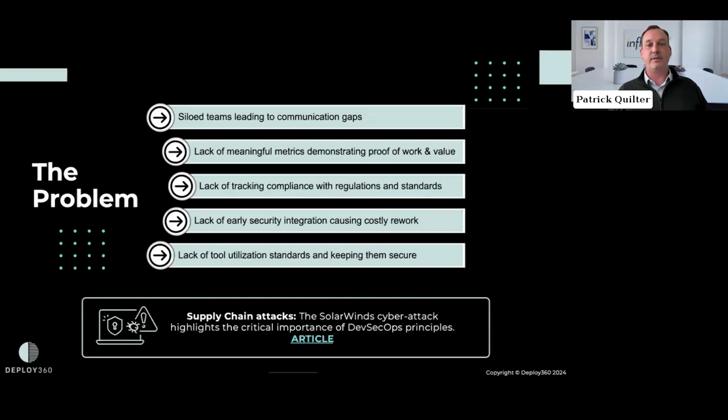And then lack of utilization standards and keeping them secure. So this is where, again, the latest that DoD CIO has put out was to really focus on the supply chain. So the supply chain is going to put the importance behind making sure there's no injection points.